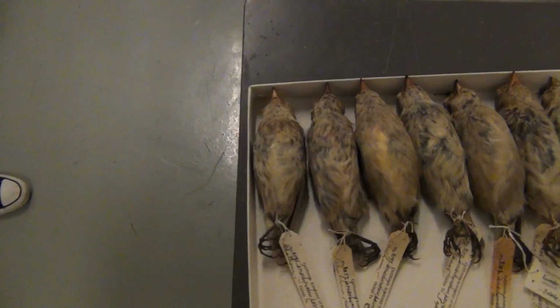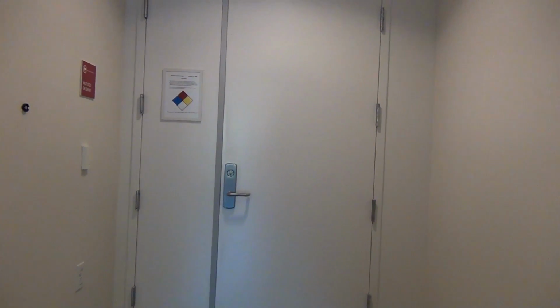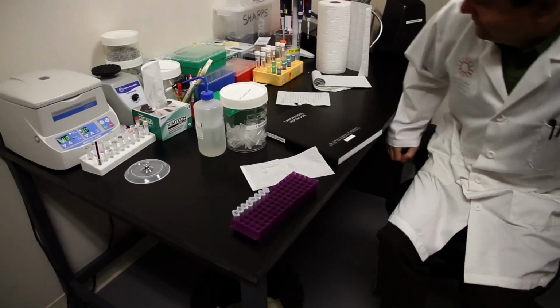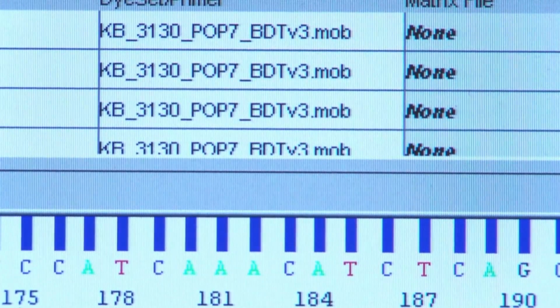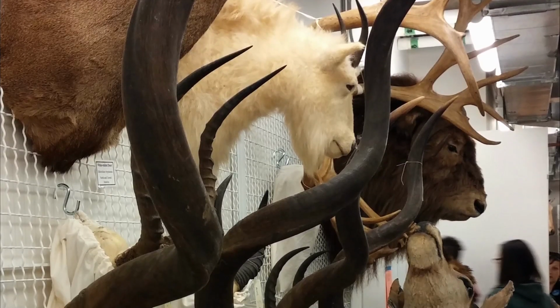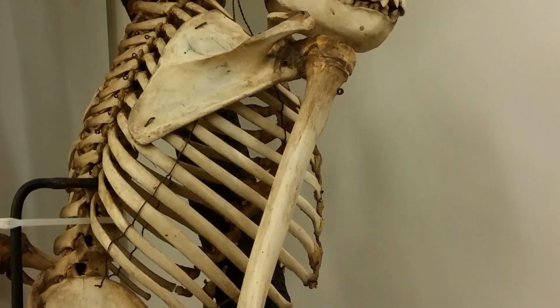The skulls and skeletons from our collections also help give scientists new information about organisms. In the Center for Comparative Genomics, scientists obtain DNA from specimens and use it to compare different species. However, perhaps the most important role of the collections is to preserve specimens for future scientists.